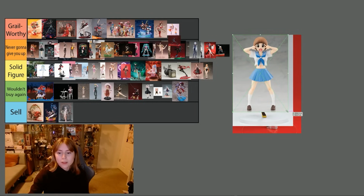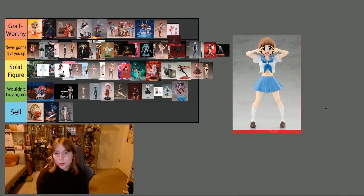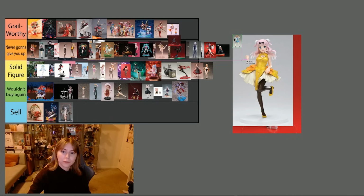Ooh, we have the Mako Pop-Up Parade, a super cute figure, but now there are some new Mako figures finally coming out, scale Mako figures. So I'm just going to put her in solid figures. I think she's a solid figure, I think she's cute, but I am excited for her scales.